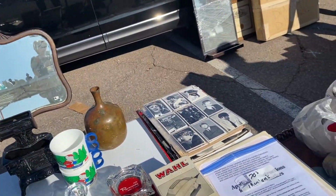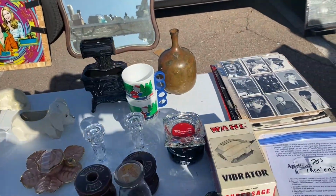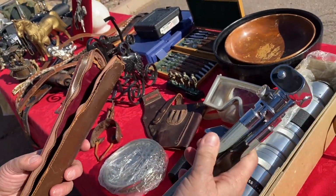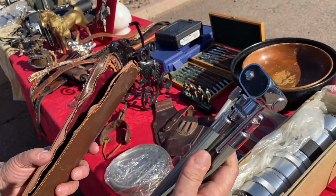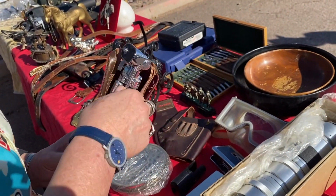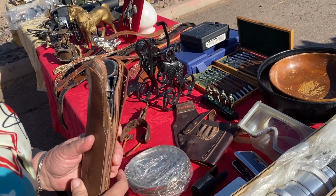Okay, let's pay. Ooh, look, Beatles cards. A tall, oh, that's nice. Vintage. She wants 20 bucks though. Well, does he go down? No. I'm hoping by the time I get back here he'll go down, but so far he doesn't.